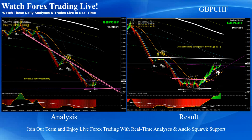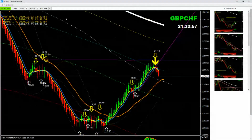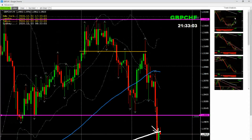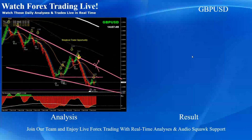Let me show you the pound Swiss franc 4 hour analysis. You can see that was the target. Price nicely hit it because we were watching in 4 hour. At that time, the price was at this level. So you can see beautiful, and we just explained the target would be the 200 EMA in 4 hour. Beautiful counter long trade on pound Swiss franc.